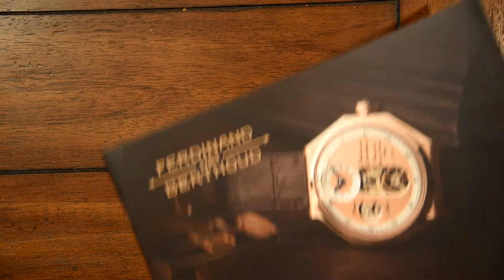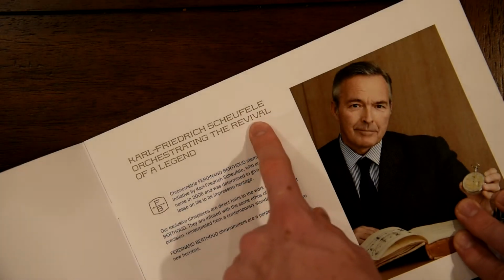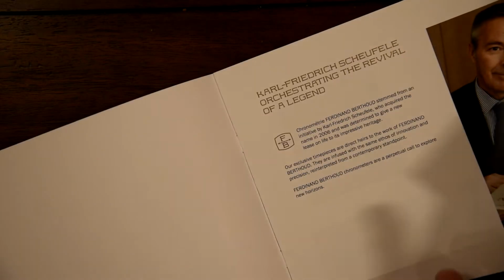So, 1753. The revival of a legend. You know what that means? It's an old company revived by a modern watchmaker.